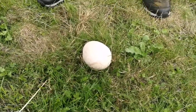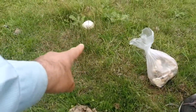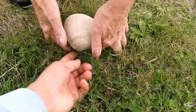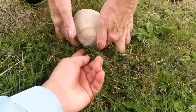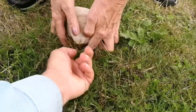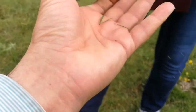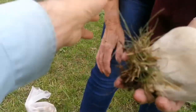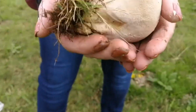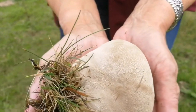Just as we thought we'd picked the biggest, there is another one there. Yeah, we've got two. This is huge, but I think... Oh, be careful. You have to get it out, I think. I'm going under it. Yeah, go under it. Let's pull it up. Hold it in your hand. Hold it like this, with two hands. I just want to photograph this. Biggest puffball ever seen in the universe.